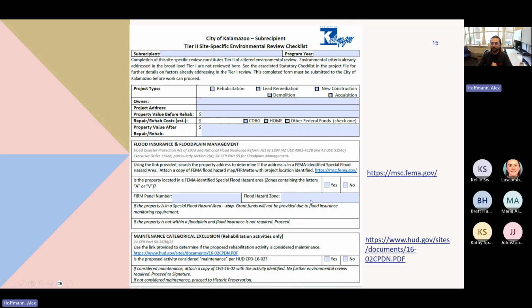And you'll want to answer this up here as well, which you can do by looking at the firm panel number. So, the flood hazard zone: zones containing letters A or V. If that's a yes, then it's in that special flood hazard area. So you'll want to make sure that that's checked no and that the zone is zone X and that you have that firm panel number in there. And then the flood insurance section is done.